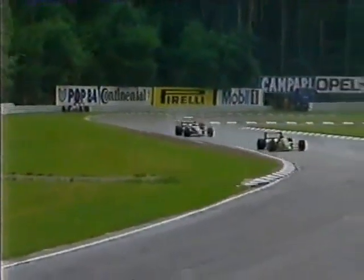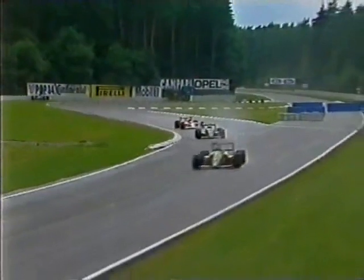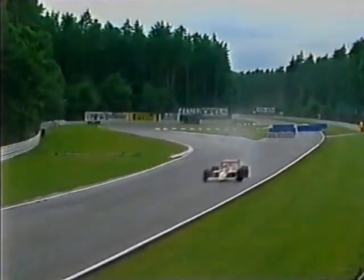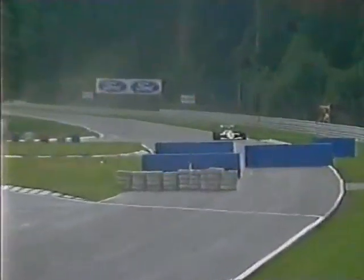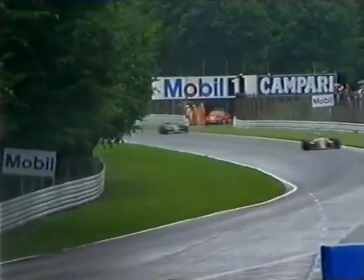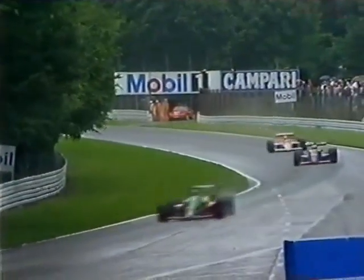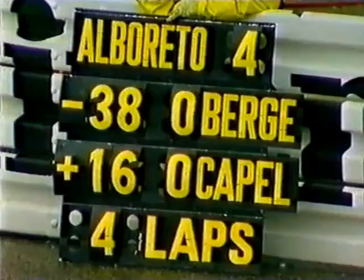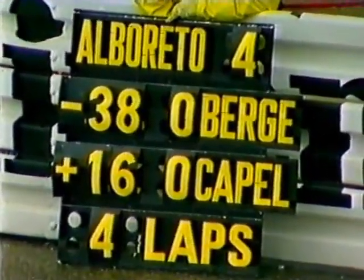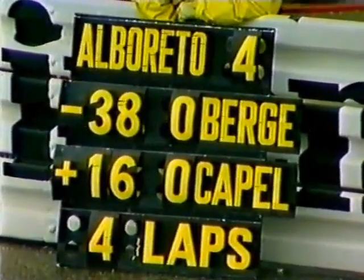And there's Boutsen in the green Benetton. They are really struggling for grip now. This is lap 41. Still 42, 43, 44. 3 laps to go at the end of this one. Derek Warwick there in 7th position, and the gap between Senna and Prost is still just under 24 seconds. As you look at Gerhard Berger in 3rd position, with Alboreto 4th on the board there.